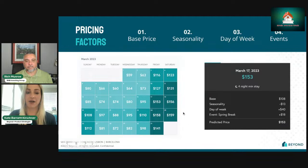If you're able to see this calendar here too, you'll notice pretty much every day has a different price, because every day has a different likelihood of being able to get booked. And so dynamic pricing is trying to give you the best shot of getting all of those days booked, but also maximizing your rate whenever you're able to, right? So on Saturdays, tons of demand, really great opportunity to drive rate up and maximize on that and get as much revenue as possible.